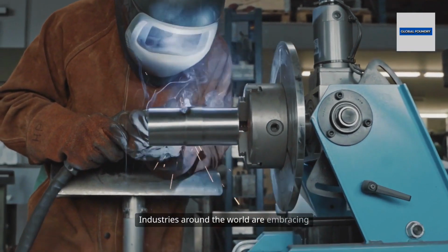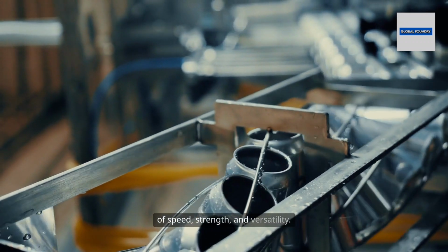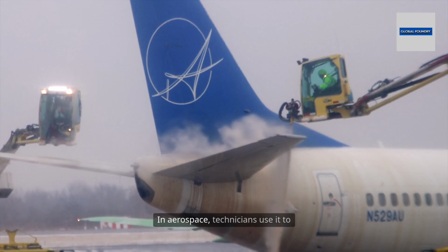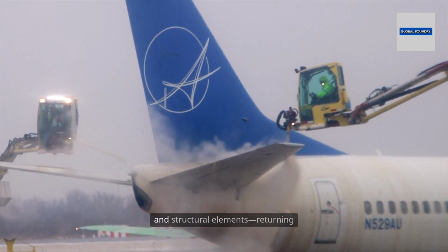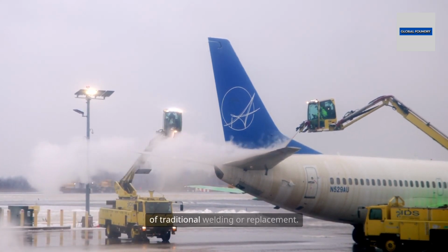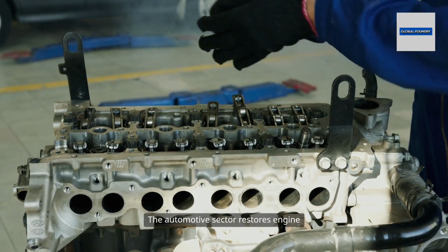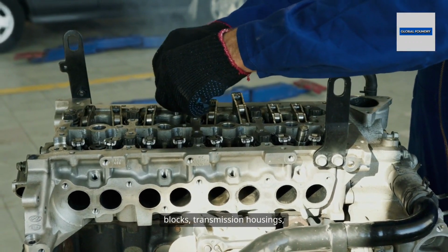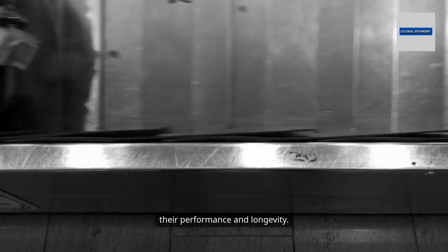Industries around the world are embracing cold spray for its unmatched combination of speed, strength, and versatility. In aerospace, technicians use it to repair landing gear, engine components, and structural elements, returning aircraft to service without the delays of traditional welding or replacement. The automotive sector restores engine blocks, transmission housings, and other high-value parts, often enhancing their performance and longevity.